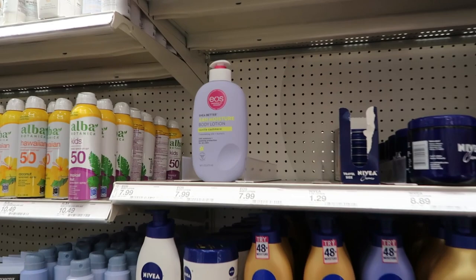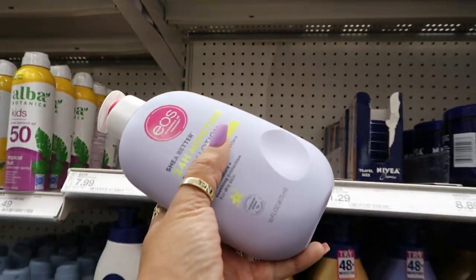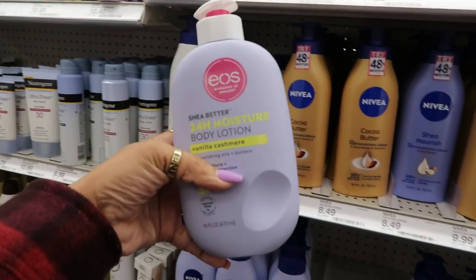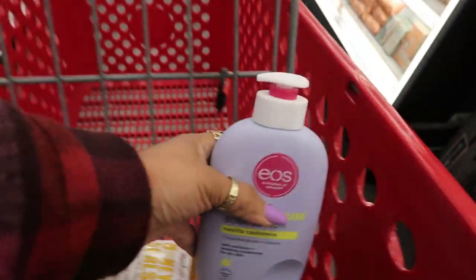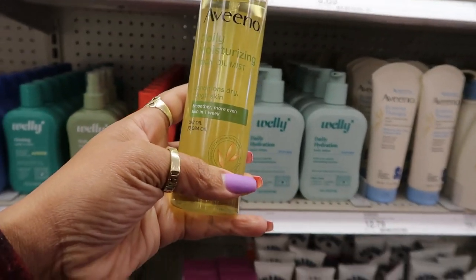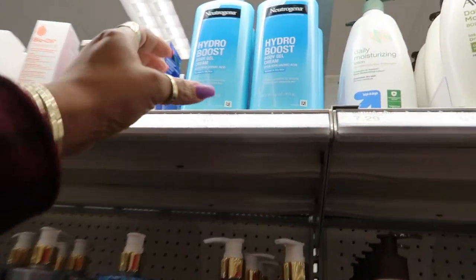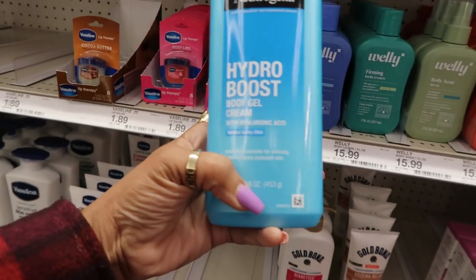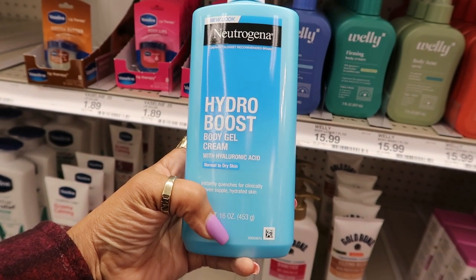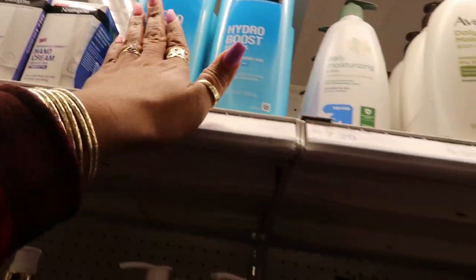One little lonely Vanilla Cashmere, just waiting for me to purchase it. $7.99. It's one of my favorite lotions, and I think it's time for me to get another bottle. So we'll grab that. Body oil mist. Nah. Neutrogena body gel cream. I haven't tried that. Instantly quenches for clinically proven supple hydrated skin. This is $10.29. Maybe I'll try that next time.